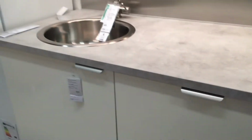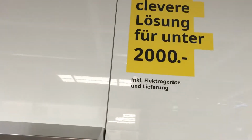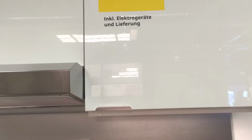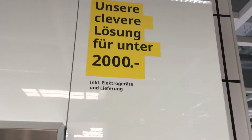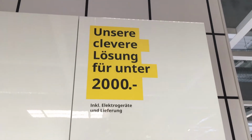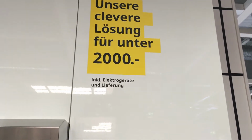And again, this tabletop you have to choose according to your price. If you also want the upper side, you can have this one. So this kitchen is under 2000 euro. That's what is written, including electric appliances, and this is the cheapest one that they have. So it is really the cheapest and exclusive. This is the Unser clever kitchen option.